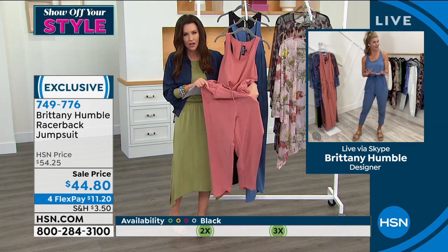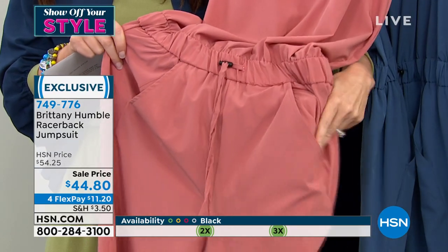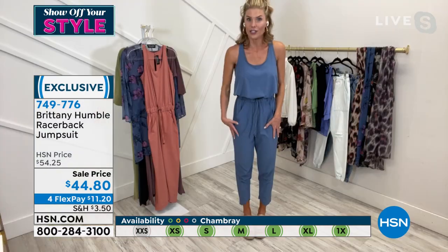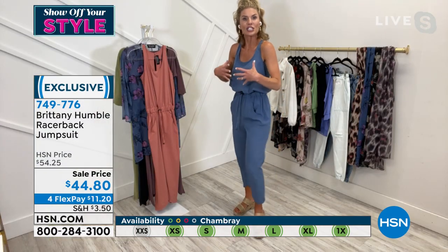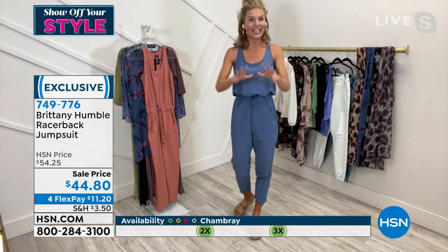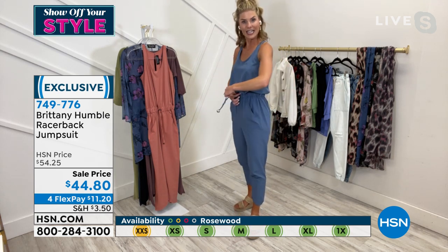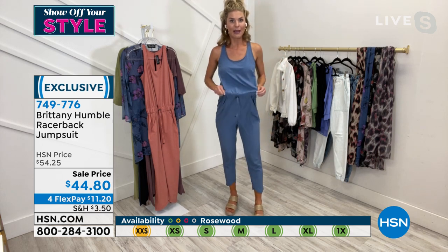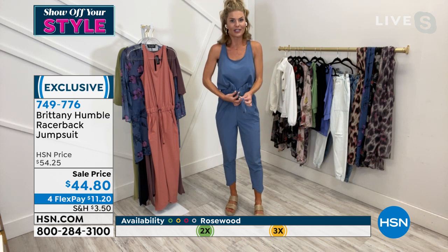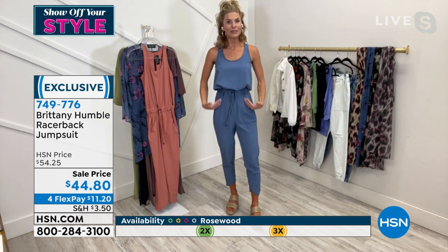They look so elegant. So Brittany, let's talk about, first of all, this fabric. Okay, so I call it tech fabric. It's techie, a little bit more athleisure, but you can dress it up, you can dress it down. It does look like a dress pant, but it is stretchy. This has so much stretch to it. If you have not got into the jumpsuits, this is one to grab. And it does have an adjustable waist, with this cute little tab. You just scrunch it right in, blouse it out a little bit.